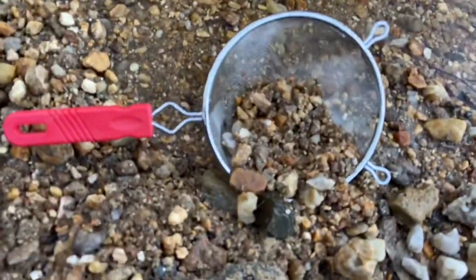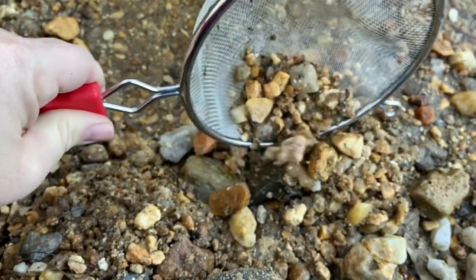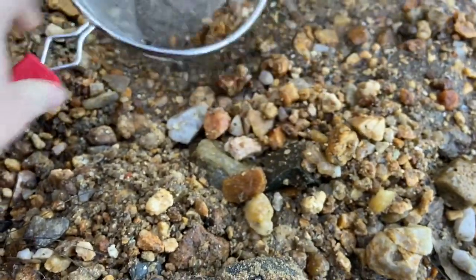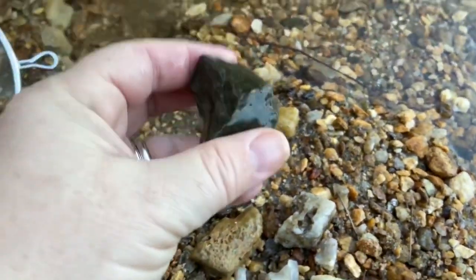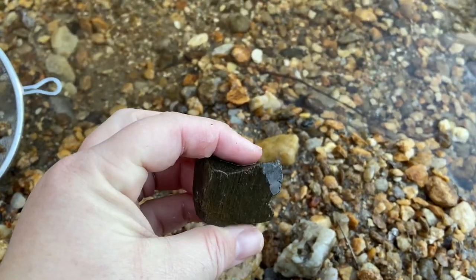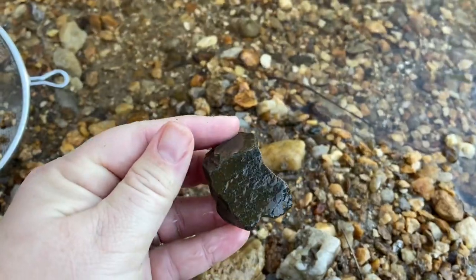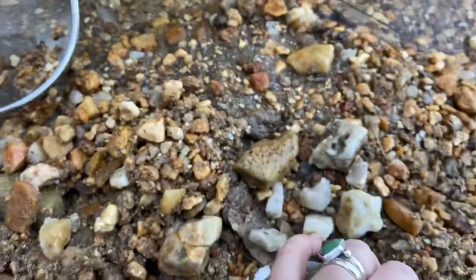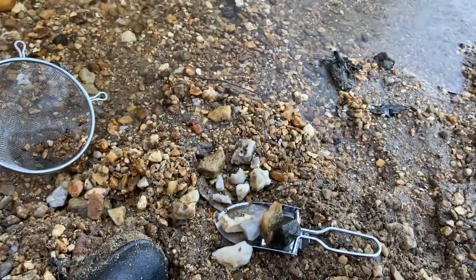But I'm going to go ahead and finish up going through here. I don't think I found much today, but yeah. Oh, and then there's this one. But hey, I had a fun time in the creek. Pepper got to spend some time outside. Oh, this is like this weird black green color. I like that. All right, that's a keeper. A lot of these are leave-right-here ones. So we'll see. But yeah, fun day at the creek.